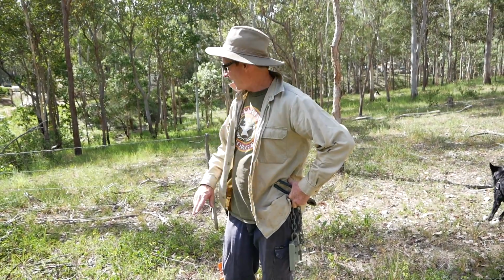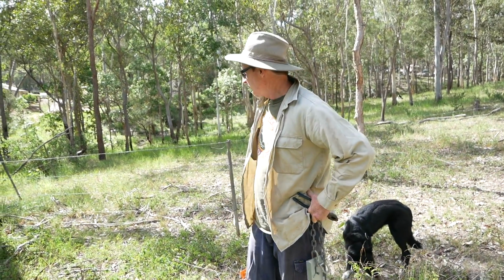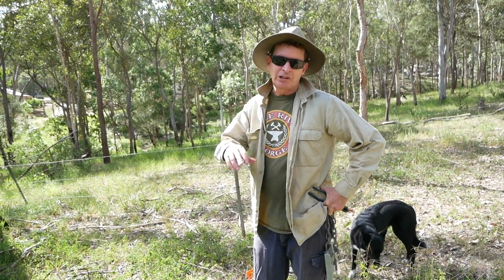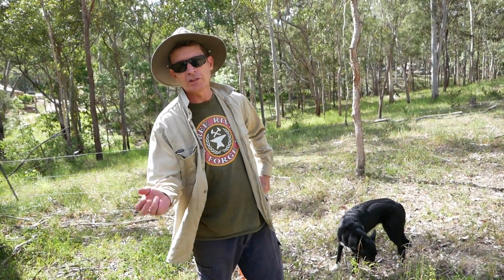What the plan is right now, part of our land is fenced off by someone else, not sure who. We can't get to it unless we climb through the barbed wire. Just going to pull out a couple of these strands and a couple of posts so we just get in there.